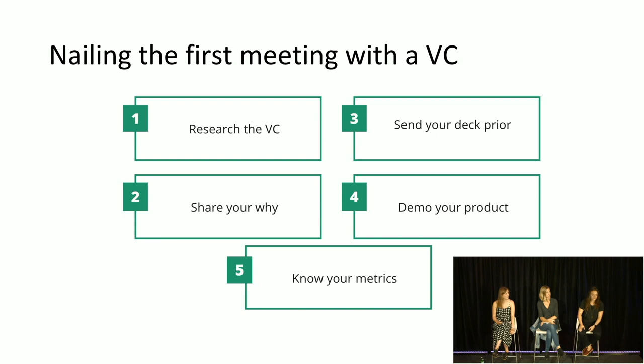So that's really important. Share your why. That's kind of the storytelling part. Make sure you include stuff about yourself as well, because people want to know who they're investing in, and like I said before, team's the most important thing. Send your deck beforehand. It means that the investor will go into the meeting with a little bit of context and a little bit of idea of the questions they want to ask you, so it can shortcut a second meeting sometimes. Demo your product.